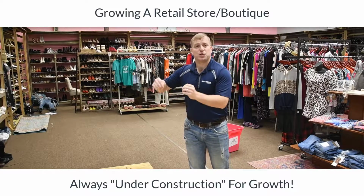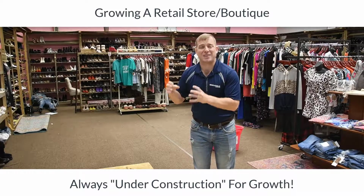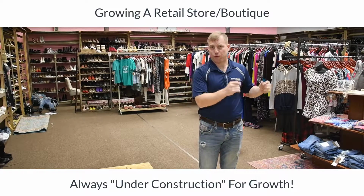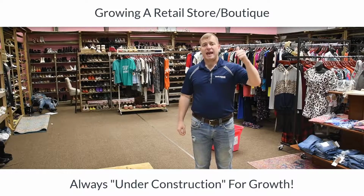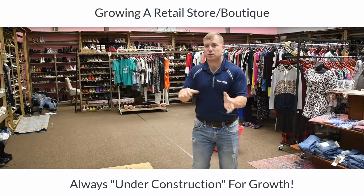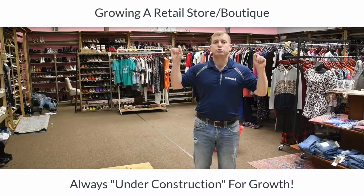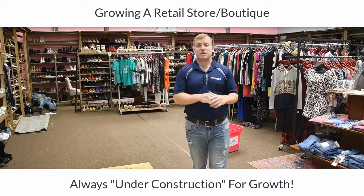And then before you go purchase a building or rent out a building, you want to make sure that you're making enough money to be able to pay for the rent there. Because if you're not making enough money to re-up for more inventory, to pay yourself, and to pay your other business overhead expenses, and you still don't have enough money to pay the rent, you should not be moving into a retail space. That's what we did.